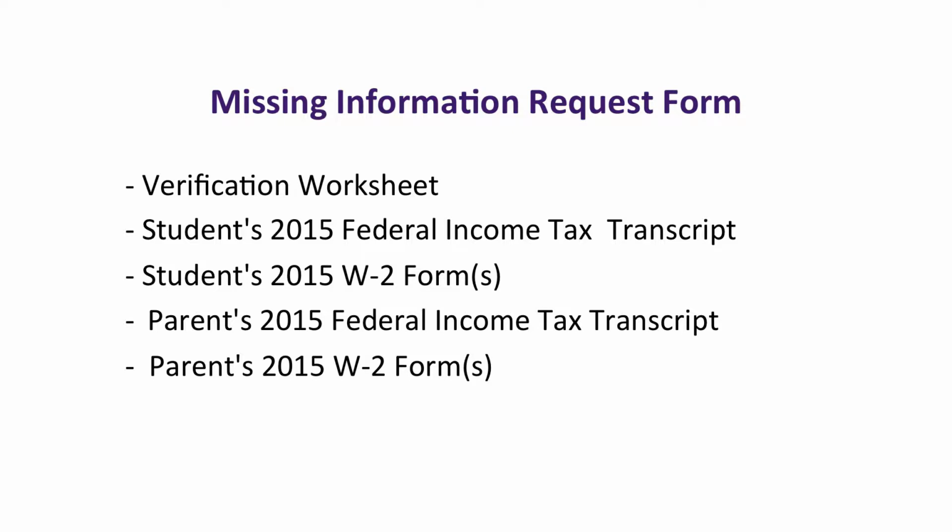The things we are typically missing information on are due to the verification process. About 30% of our students do get selected for verification by the federal government.